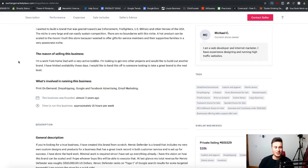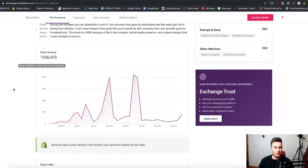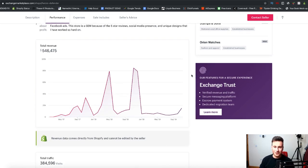And here's three quick examples I want to show you then. So number one is Heroic Defender. Just to give you a background, so total revenue is over 500k. The numbers are verified by Shopify themselves as well, as you can see here. So the numbers aren't fake. You don't have to worry about coming across a store with fake numbers.